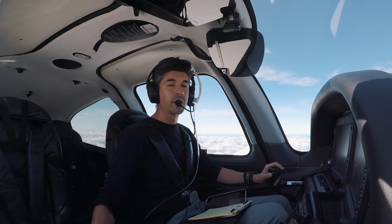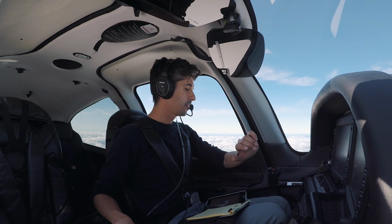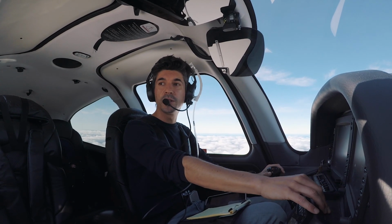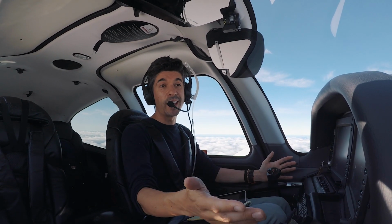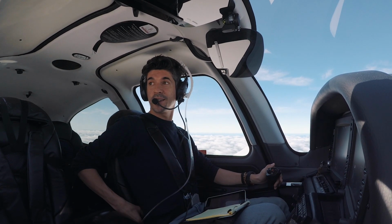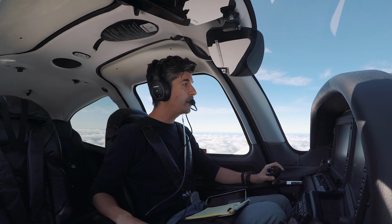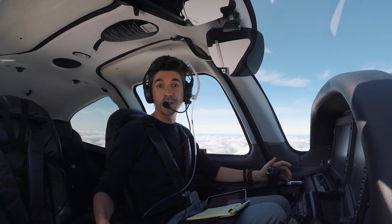Good. Alright, in the cruise, 5,000 feet, and now we're going to make our way to Warrnambool, just to practice a little approach into Warrnambool, also to practice a landing outside of Moorabbin, because I've been landing there quite a few times recently. Somewhere new for a change, and well, because it's such a beautiful day, why not?